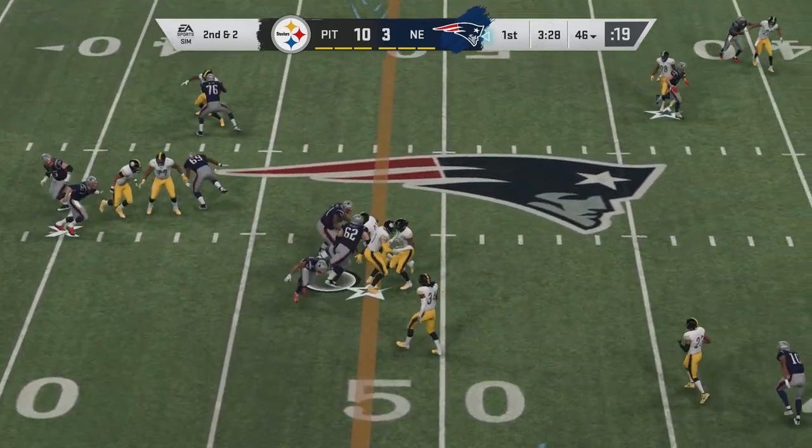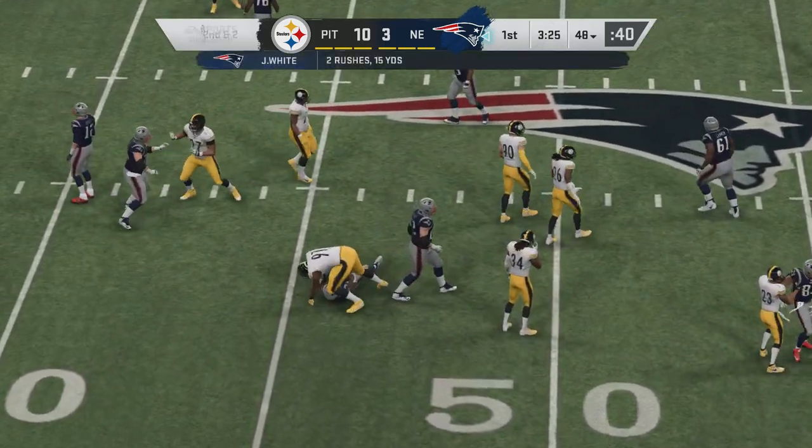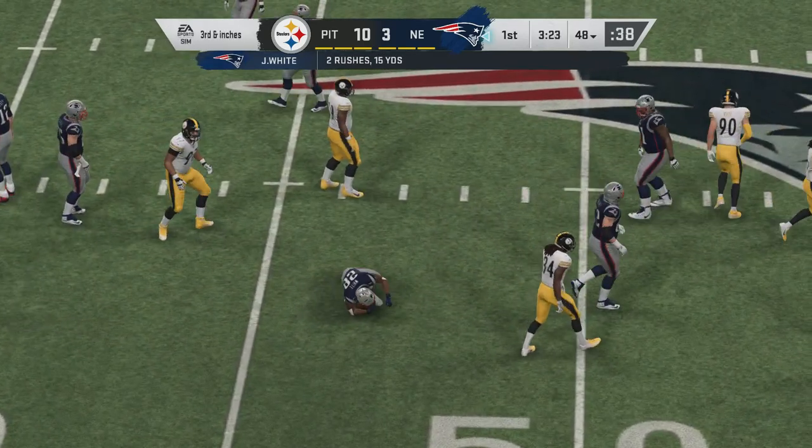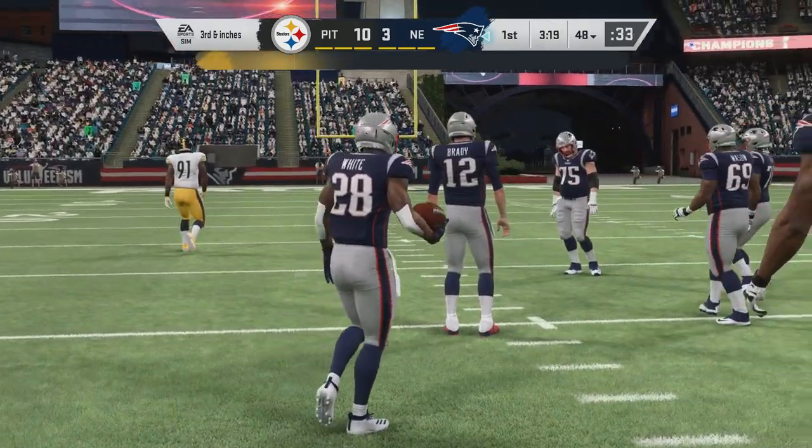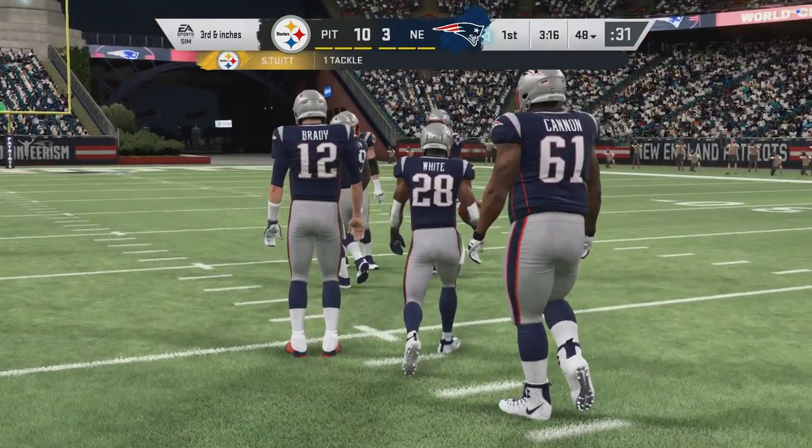On second down, they'll run with White. He'll be taken down at the 48 for a pickup of 2 yards. Pretty good job defensively. Thought he was going to get it, but they knew where that marker was, and they stopped him just short of it.